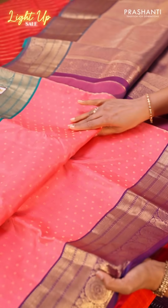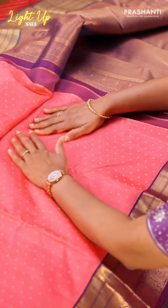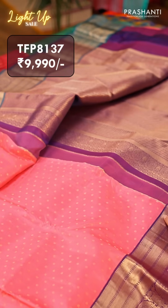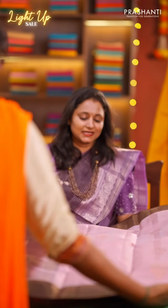Ganga Jamuna in Kanchipuram. Again, a beautiful sari blends with double color border, one in teal and one in purple, with 1000 butta pattern in the body, a contrast rich pallu with lovely purple weaving, and this has got a matching blouse in purple.